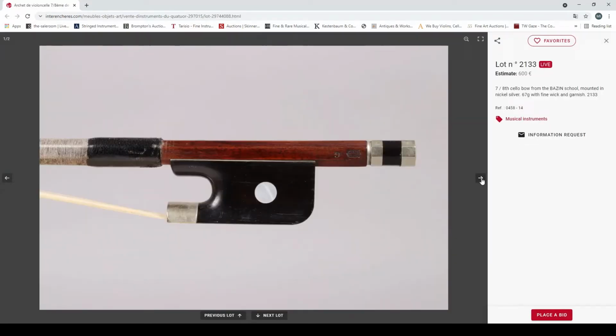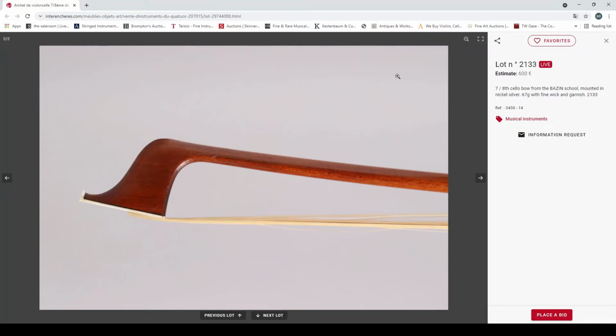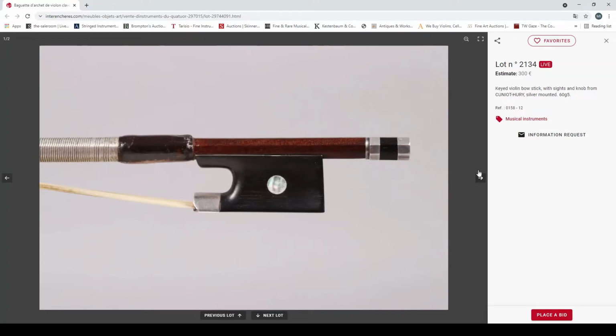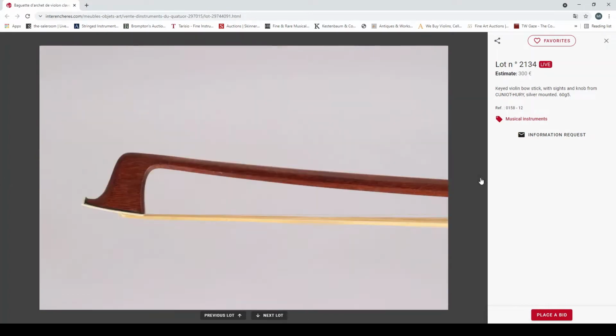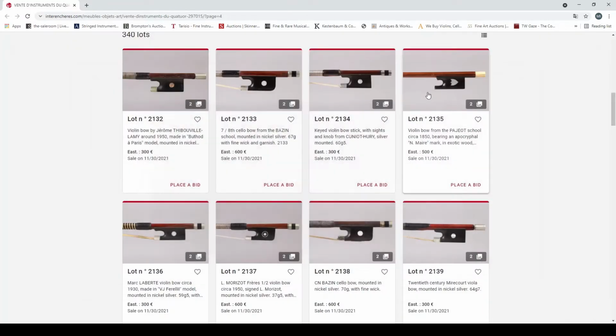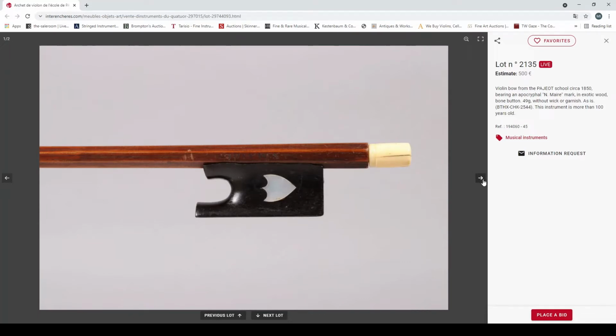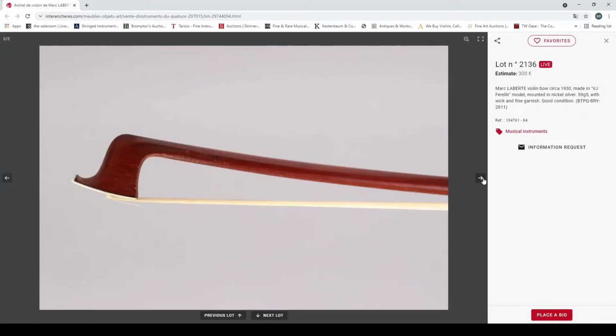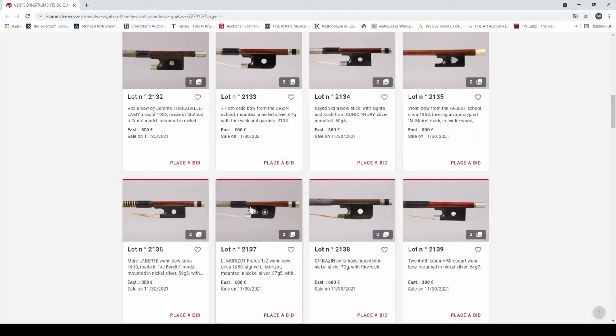7/8 cello bow from the Bazin School. A keyed violin bow stick with sights and knob from Kinohuri. Interesting. Violin bow from the Pajot School, about 1850. Marc Laberte violin bow, circa 1930. Morizot half-size violin bow, circa 1950.